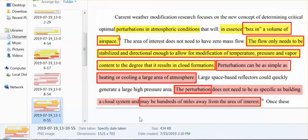Perturbations can be as simple as heating or cooling a large area of the atmosphere. It's as simple as that, to change, to alter, to modify the weather. All you have to do is create a perturbation by heating or cooling our atmosphere. Microwaves can heat our atmosphere. The perturbation does not need to be as specific as building a cloud system, and may be hundreds of miles away from the area of interest, the area to be targeted with whatever weather they want.